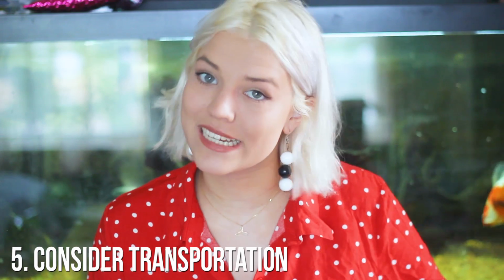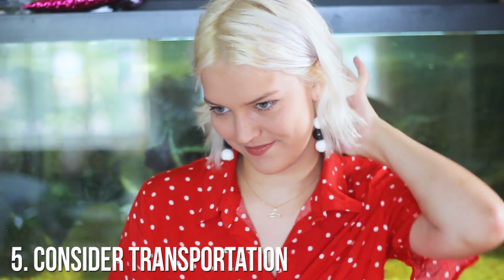Tip number 5 is revolving around transportation. This kind of grinds my gears that freshmen are allowed to have cars at SCAD. Maybe you're like, why is that annoying to you?